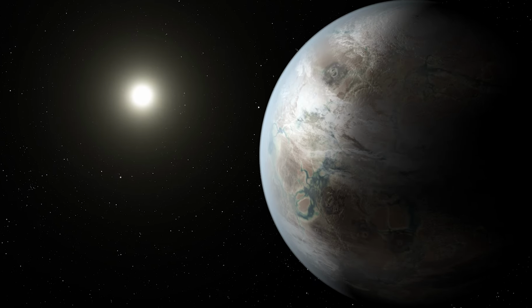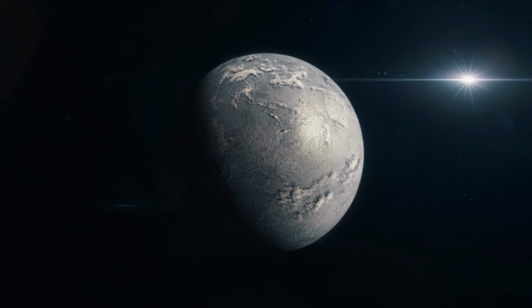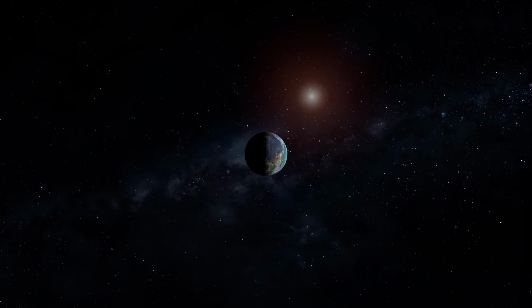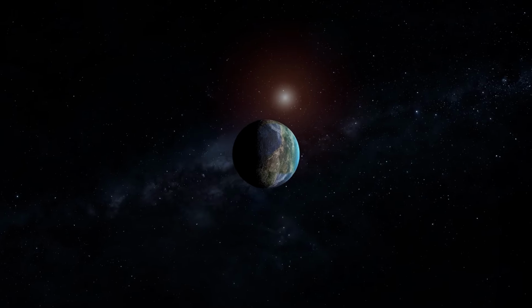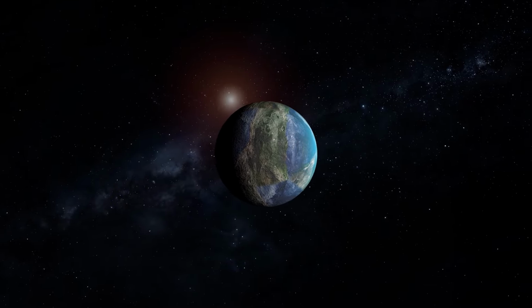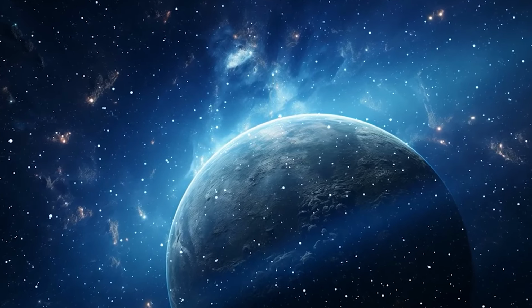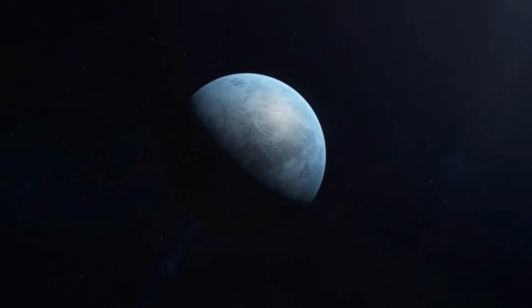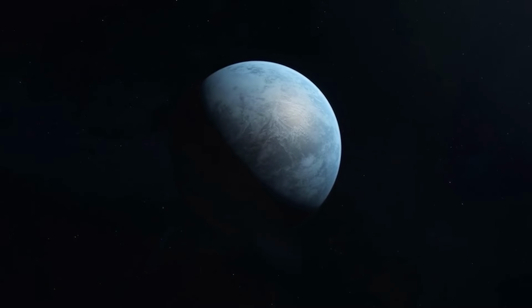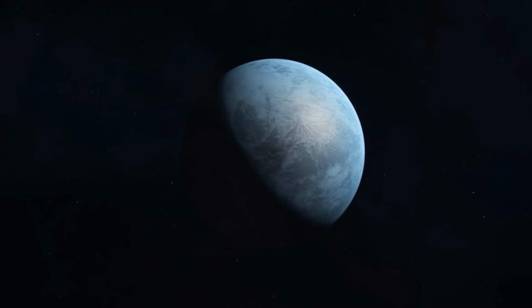Kepler 452b is often referred to as Earth's cousin because it is the most Earth-like planet discovered by NASA's Kepler mission. Located about 1,400 light-years away in the constellation Cygnus, Kepler 452b orbits a star similar to our Sun. It is about 60% larger in diameter than Earth and resides in its star's habitable zone, where liquid water could exist on its surface. Although we don't yet know much about the planet's atmosphere or surface conditions, its size and position in the habitable zone suggest that Kepler 452b might be capable of supporting life.